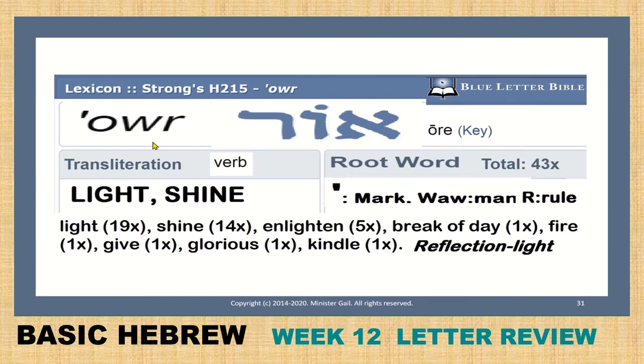So here's the O-U-R image. O-W-R, and remember the W can be a U. O-W-R, O-U-R in Hebrew from Genesis 1:26. Apostrophe. O-R stands for the word to light or shine. So when it said in our image, it meant the image of light, the reflection of light.